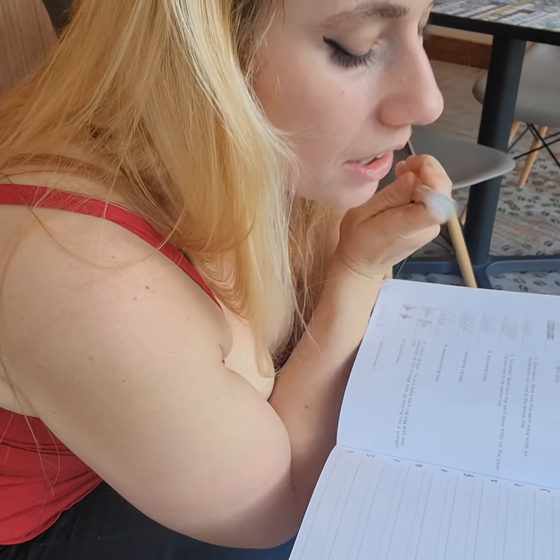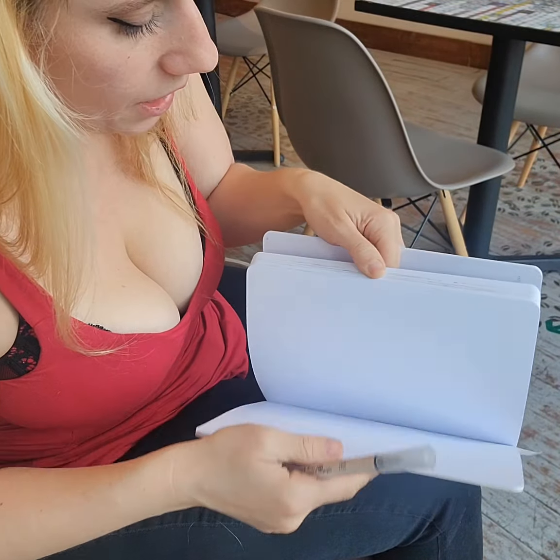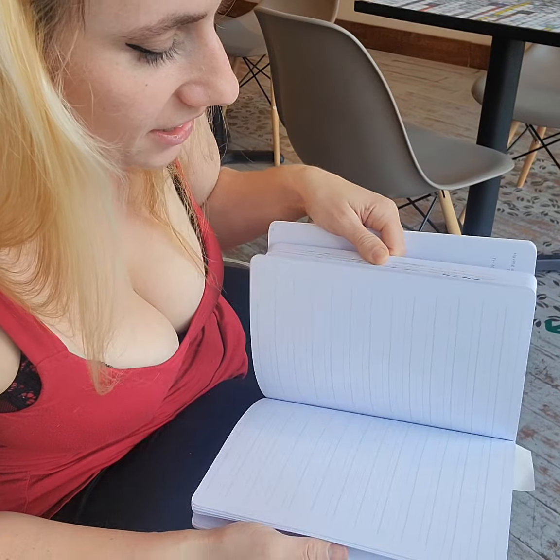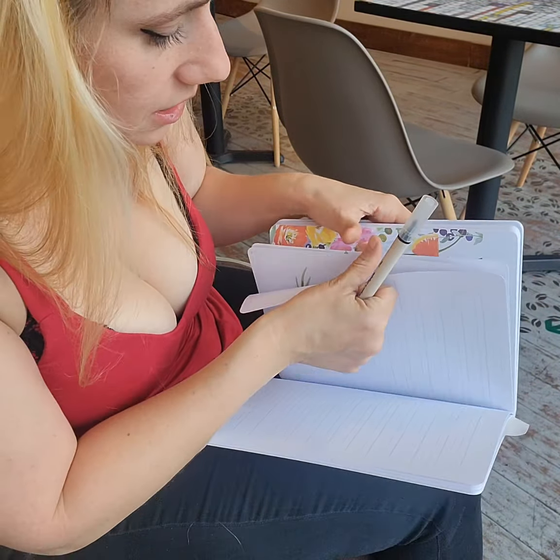I was thinking about a solution for running out of space to do the practice warm-ups. They are two different solutions. One, I'm pretty sure, yeah, in the back they have at least a handful of practice pages.